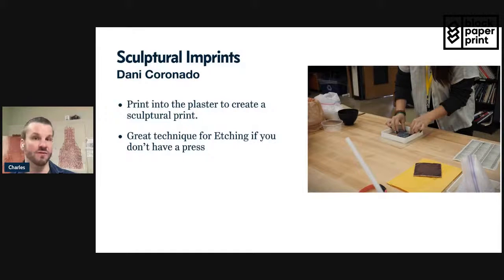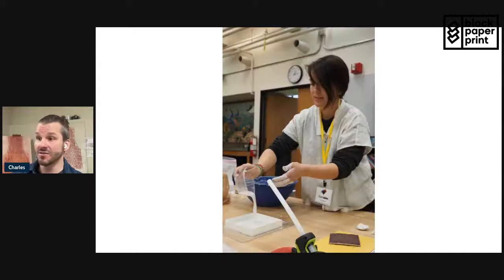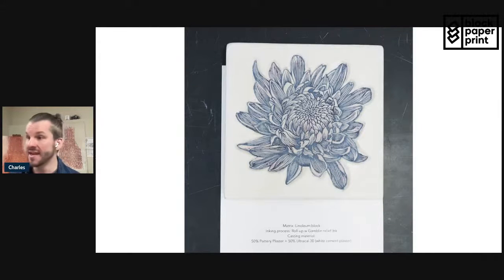How you can take it from just printing on paper to actually making it a sculptural print. So these demos, for me, were worth the price of going to Southern Graphics Council alone. And this is just the first day. Again, you're up close and personal watching these instructors go through these demos. Here she is making the plaster mold. And then they have examples everywhere, right?